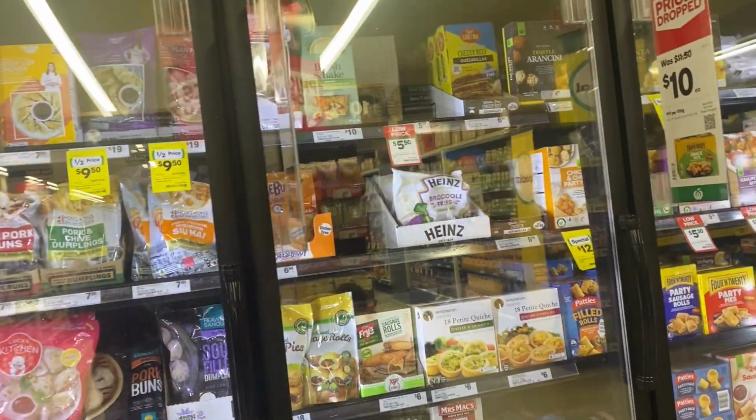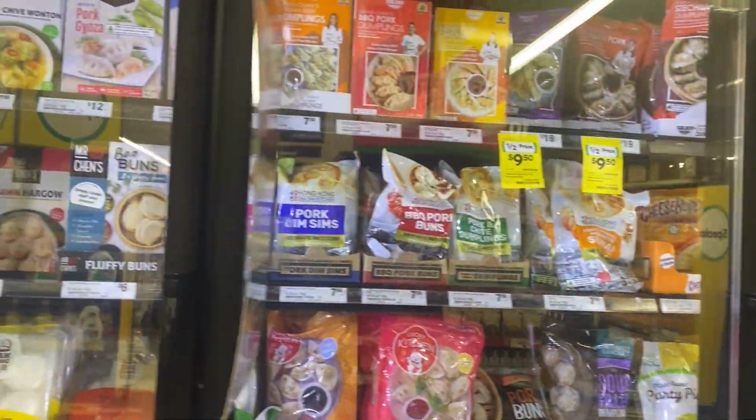Now the freezer section was very hard to decipher because I didn't know what the packet looked like, but there was a chance they were in here. As I had decided that our mission was a failure, it was just the last glimpse of the fridge that changed everything. There you go.